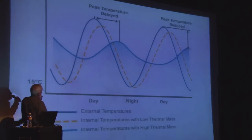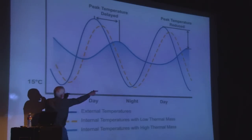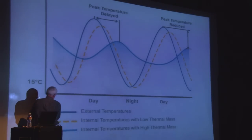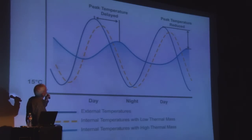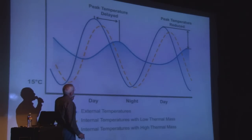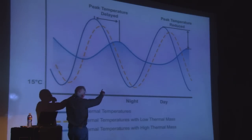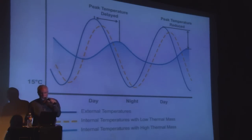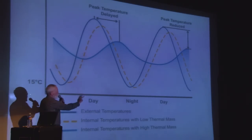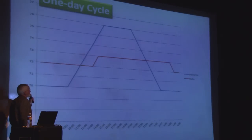Now, what does that do? This is a generic graph that shows the air temperature fluctuating wildly in this chart. If we don't have the dotted line, if we don't have a lot of thermal mass in the house, we're going to still even out the daily temperature swings. But if we add a lot of thermal mass to the equation, we really flatten that curve quite a bit. I'll go to the next one. This is conceptual, okay? In reality, what happens looks more like this.